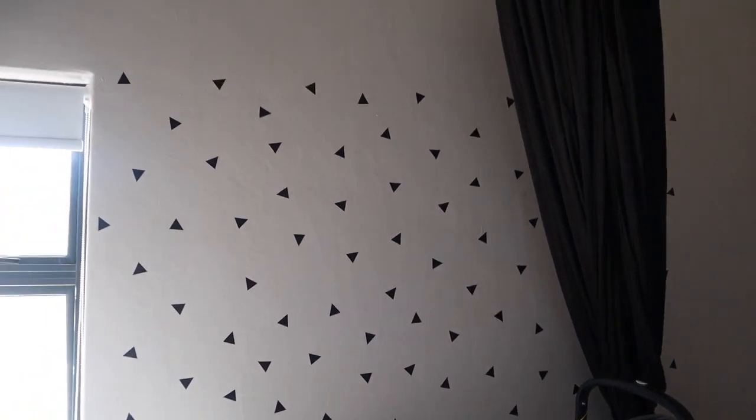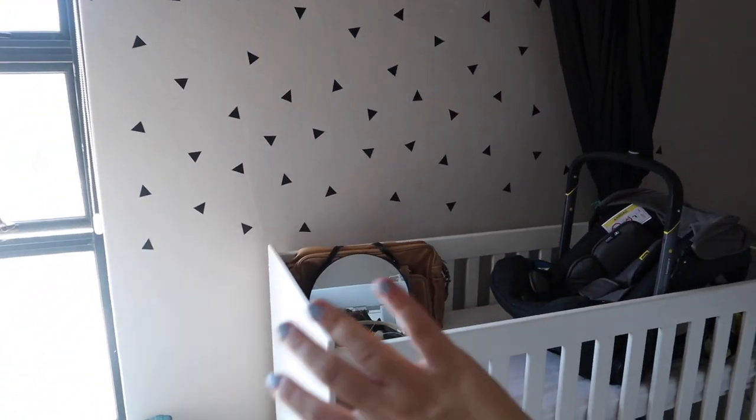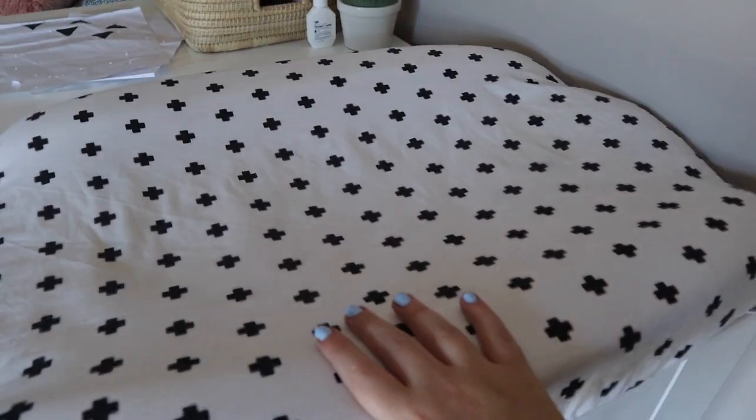And I mean, the fact that these were $1 per pack and I bought 2 packs. This is 2 packs and I haven't finished. I still have a few stickers left. But I'm just thinking about maybe filling it out a little bit more, but really happy. And you can see I've got quite a lot of the cross design in the baby room.